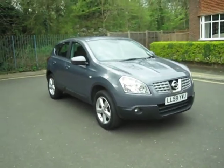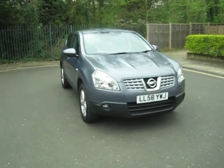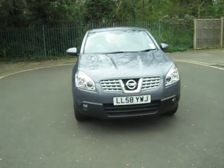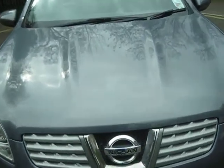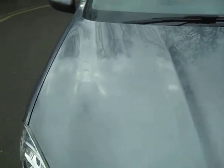Where do I stop with this? Electrically folding wing mirrors, automatic driver's side mirror. I'll get to all of those. Let's get up close and personal with the car, because as I say, there are some marks on it. I'll just show you the bonnet, which is very clean. No marks, but there are a couple of little tiny scratches just there that might be showing up.